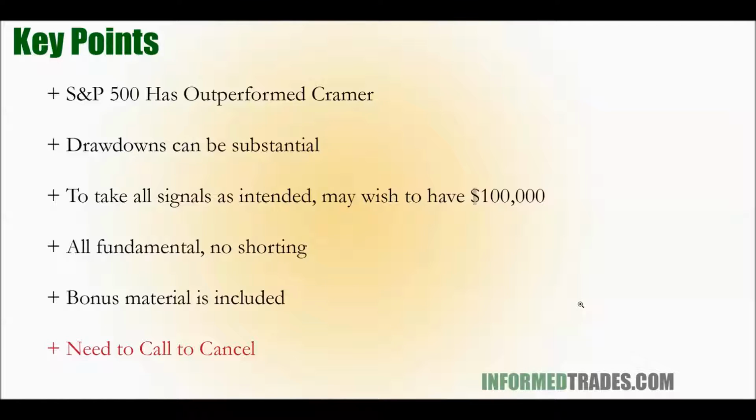Bonus material is included, such as Cramer's tips for investing, his sort of philosophy, his approach. There's also a complimentary other pick that's offered by thestreet.com, so that's not included in these returns, but there is that complimentary pick included as well.